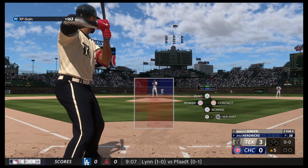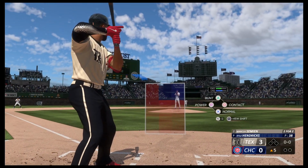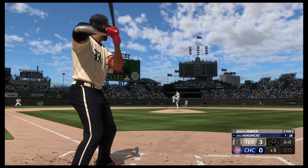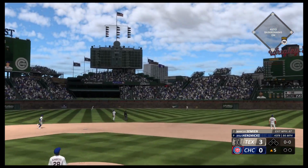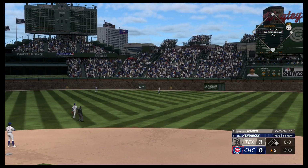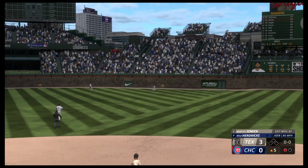Back here at Wrigley Field, here is Marcus Semien. The wind and the pitch. And that one is lifted in the air. Suzuki has a beat on it. Makes the catch for the out.